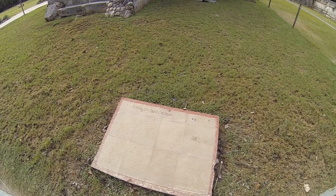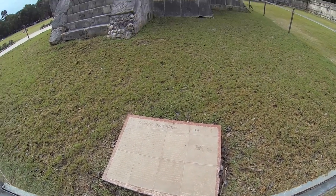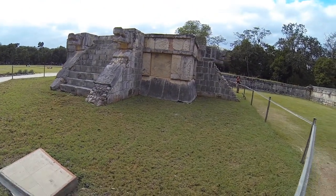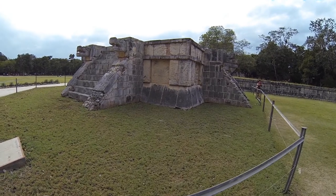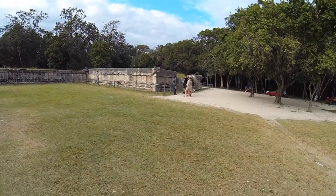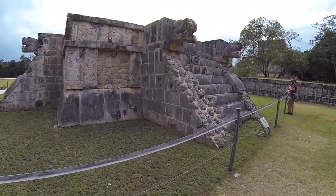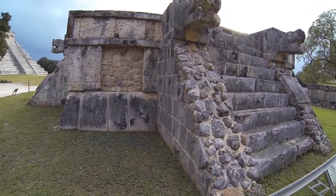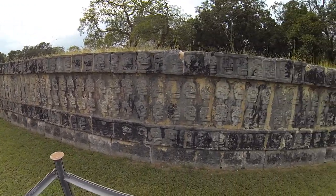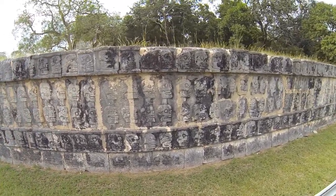Plataforma de las Águilas y los Jaguares. Platform of Eagles and Jaguars. It was built approximately 900 to 1200 AD. Skulls. Lots and lots of skulls.